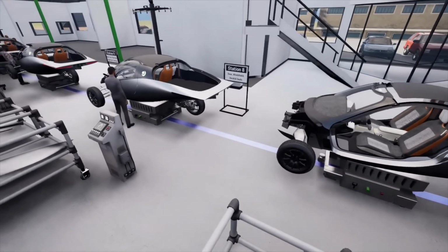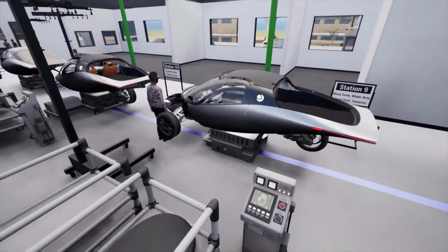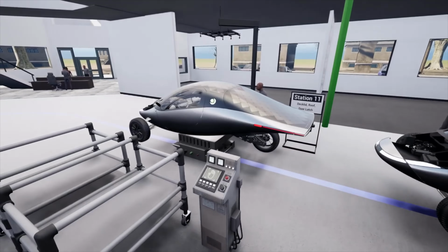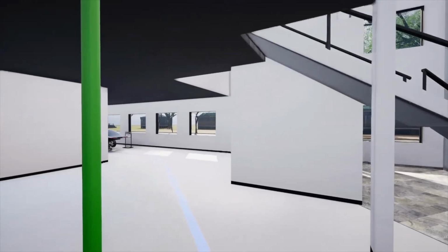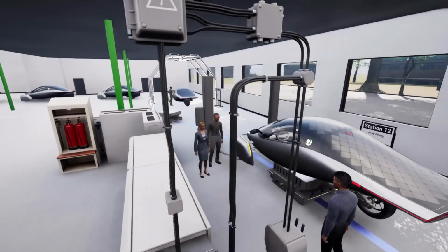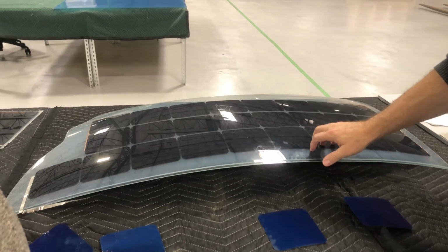But again, the unique position Aptera is in, in my opinion, is that they're the only company that's going to know how to cost-effectively mass-produce durable, consistent, reliable, serviceable solar cells that are tested and validated for vehicle applications, making sure they're strong and durable and can withstand hail, and the cells are capable of fracturing and still technically working. What other company is going to have the economies of scale for vehicle-grade solar other than Aptera?